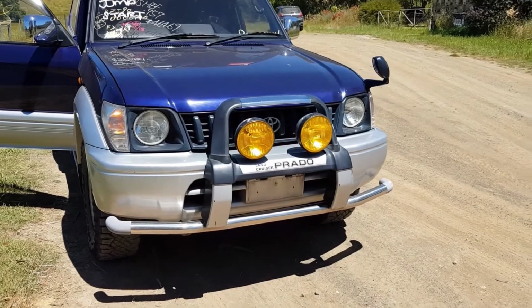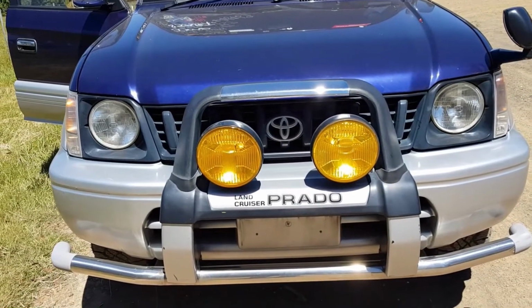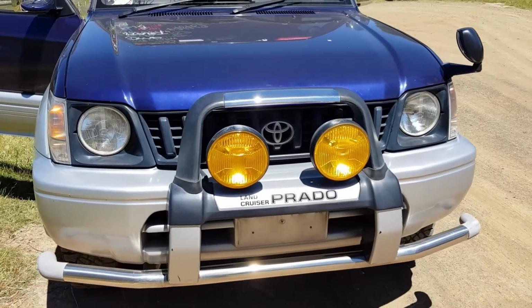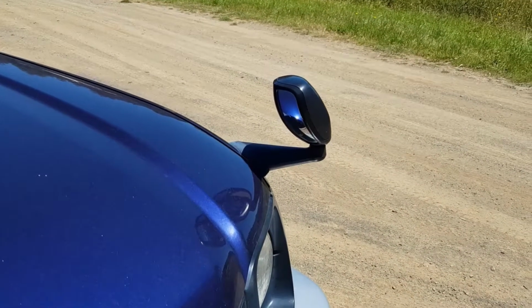So I just worked out how the fog lamps work. And they have to be the biggest fog lamps I've ever seen in my life. I thought maybe they were yellow driving lights, but no, they're actually fog lamps. I don't think I really need them in Australia. And I'm not sure whether I'll keep the mirror, but we'll work that out later.